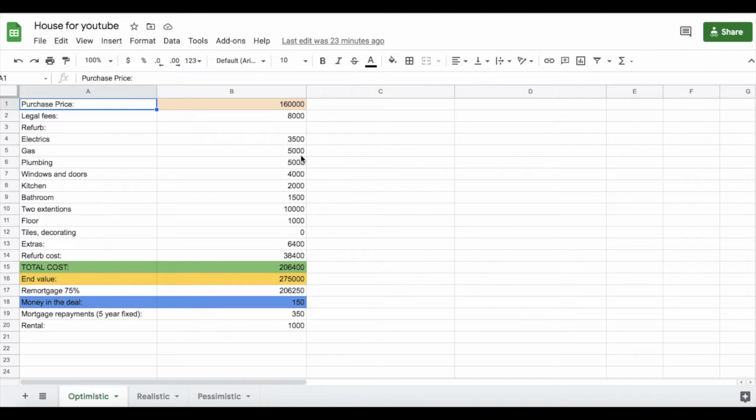Gas I put as £5,000 because there is no actual gas inside the property, but I know that there is a gas pipe outside on the road. So to connect the actual house to that gas pipe, I think will cost around £5,000. I've already spoken to the plumber, and this is the price that he's given me.